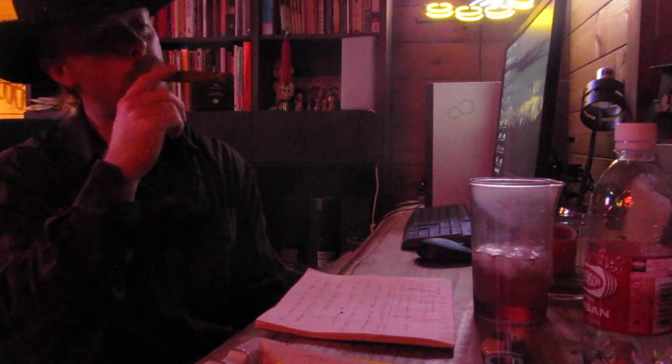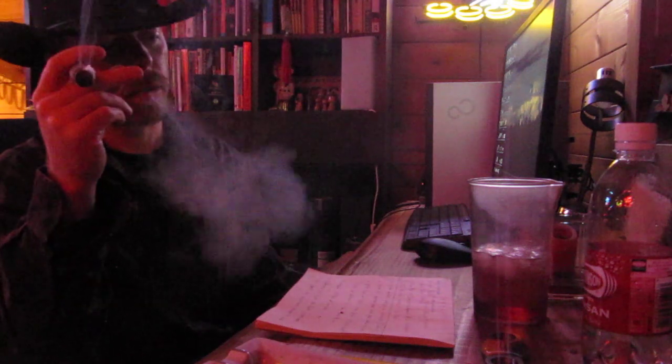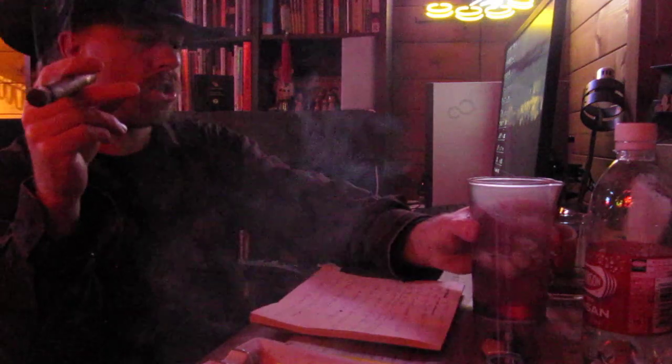I'm trying to tell people this is something special, smoking a cigar. These things are works of art. They're beauty. They have a history of thousands of years, going back to the Native Americans smoking cigars, the Taínos Indians in Cuba.